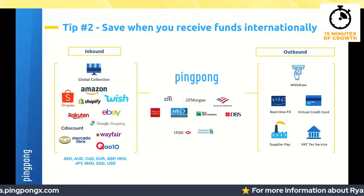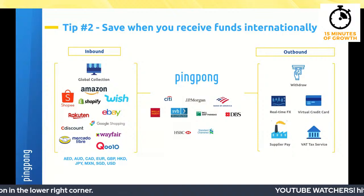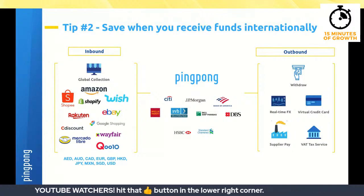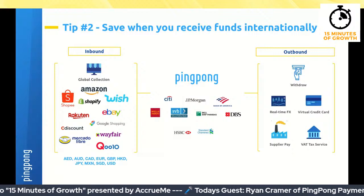So if you're selling on all those different marketplaces and more, and you're selling in multiple different countries, we can help you have an all-in-one housing solution so you can see where you're getting funds from Amazon in all of its different entities. I think it's 18 now. They just announced Poland, so 18 different countries we're working on. I think we're 1 or 2 away from being able to receive in all of them.